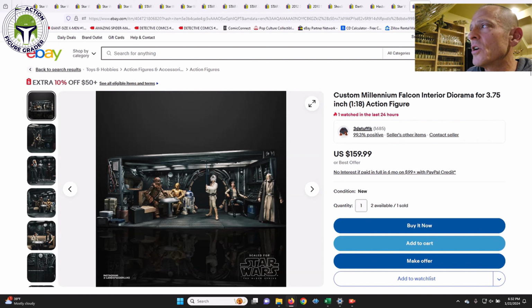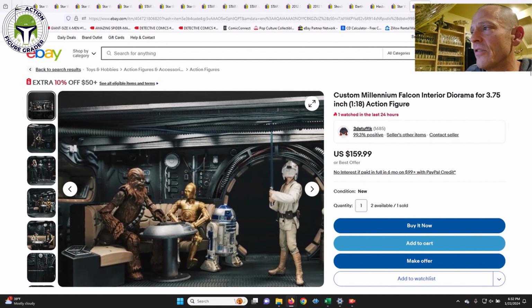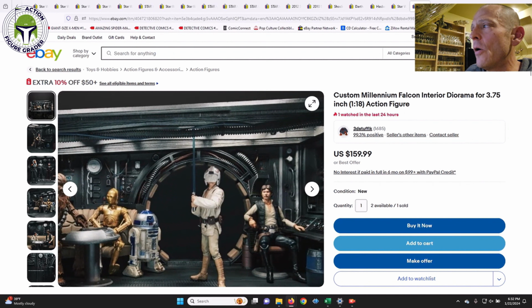This is an incredible custom. I don't know the seller, but he apparently sells quite a bit. He's got 1,685 sales, but this is an incredible diorama that I had to show you. Look how beautiful this diorama is. And it's the interior of the Millennium Falcon for 3.75 scale TVC figures. I mean, look how awesome the details are on this. And they're for sale for $160.